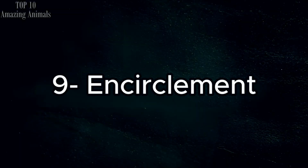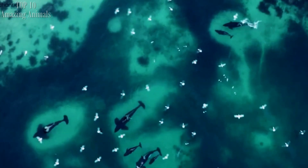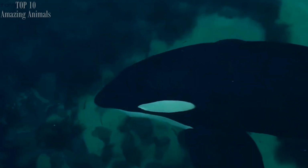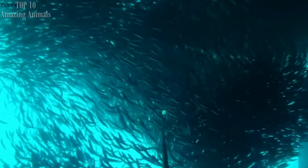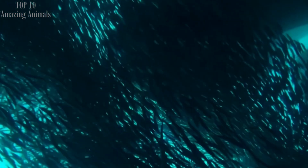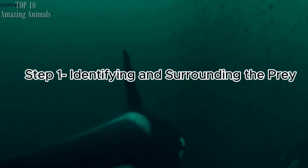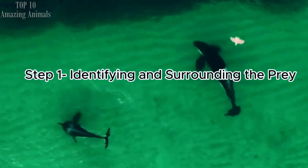Encirclement. The encirclement strategy used by killer whales is an incredibly intelligent and effective hunting method, especially when dealing with large schools of fish like herring, sardines, or similar species. Below is a detailed description of each step in this strategy. 1. Identifying and surrounding the prey.